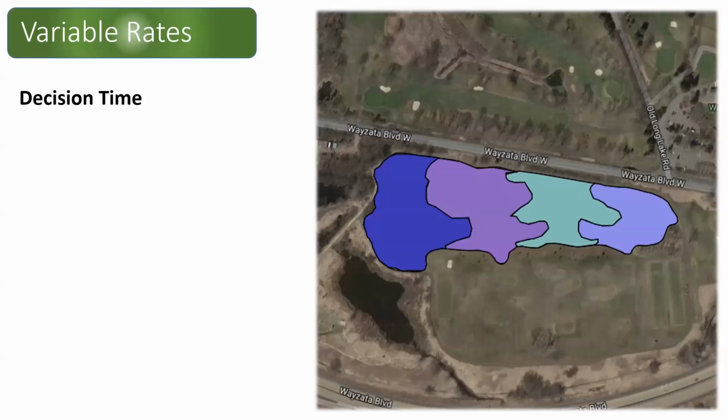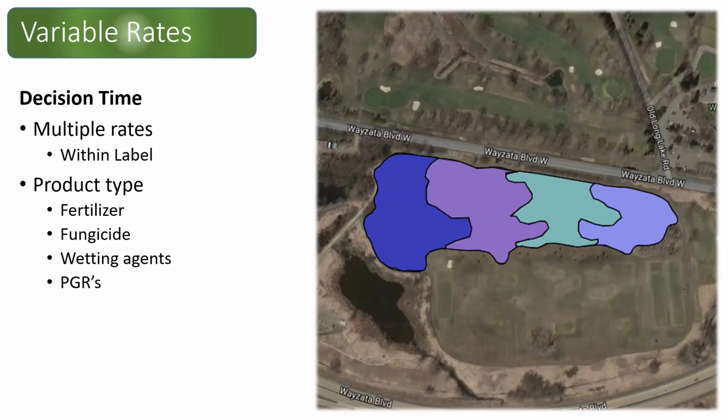Once we have the data, we need to make some decisions. We're looking at coming up with different rates for different zones based on their input needs. Obviously, we need to stay within label. Some states allow some deviation as far as underspraying on a label, but some states like New York don't allow that, so we have to be mindful of what's on the label. It will also depend on what type of application we're making: fertilizer, fungicide, wetting agents, obviously we can do variable rates. PGRs, I don't know if we're going to be doing variable rate with PGRs, but maybe Dr. Straw at some point will have some input on that. So it will depend on the type of application.